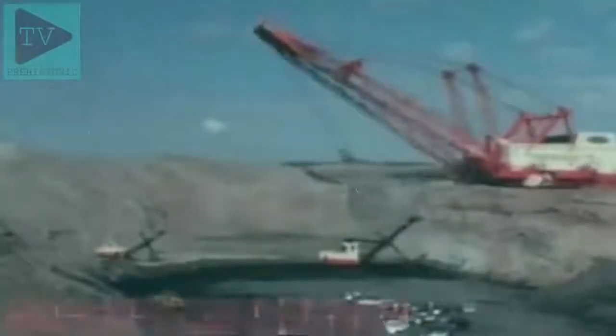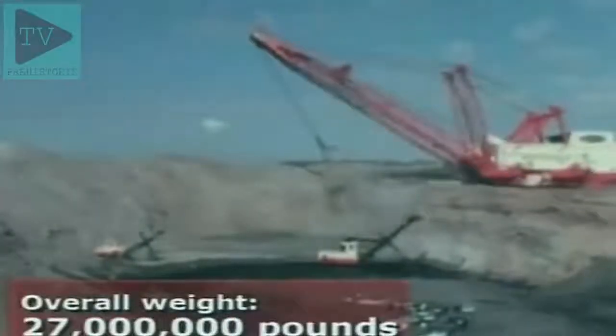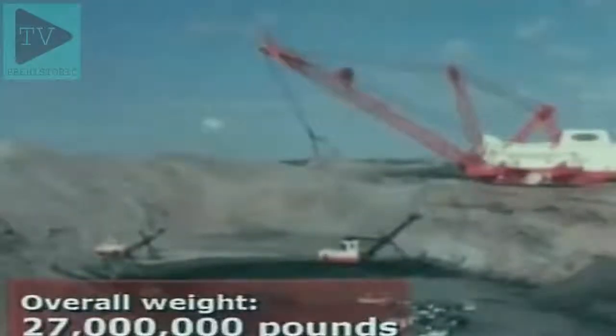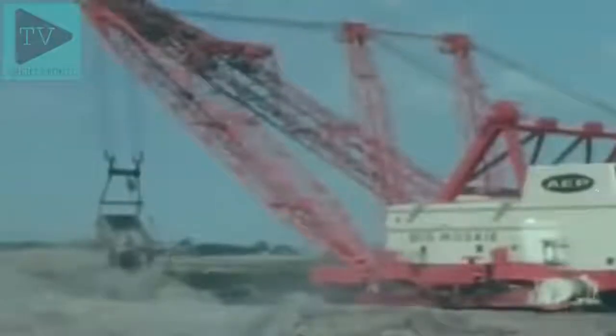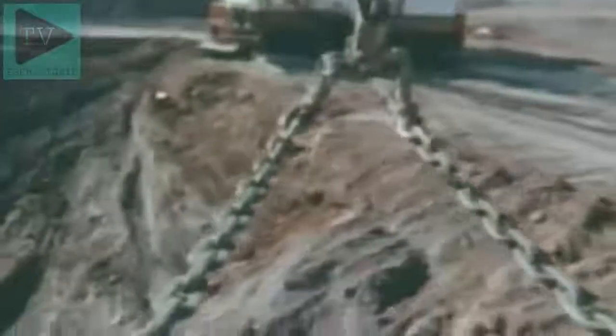This colossus weighed more than 150 Boeing 727 jet planes and was the largest dragline excavator in the world. A dragline offers the advantage of a much longer reach than a power shovel. Using its long boom and cables, it works from the top of an excavation by dropping its bucket down and then filling it by dragging it back up the sides.